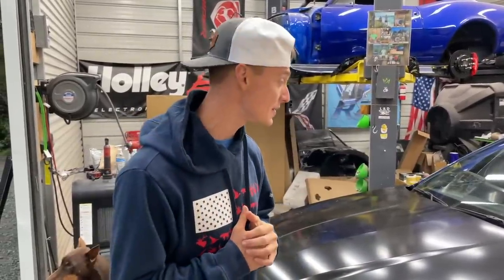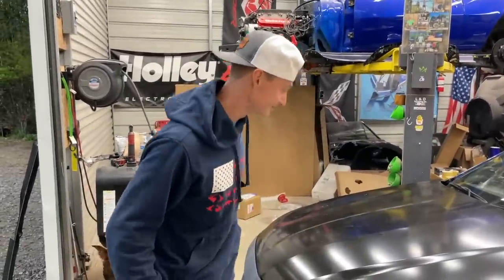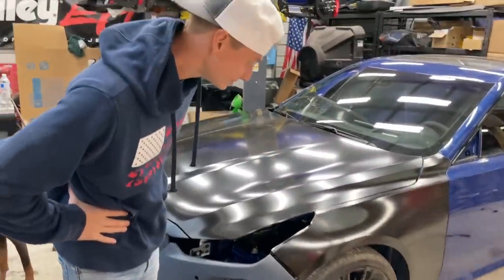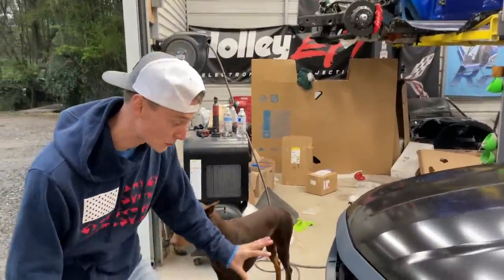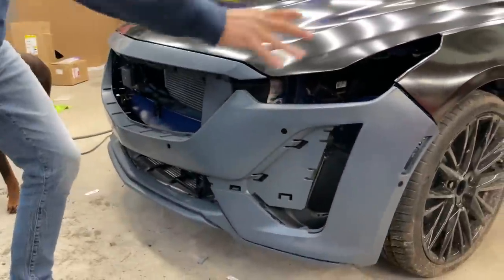Because what we're gonna try to do today is actually get this inside the paint booth, dude. Inside the paint booth and hopefully painted by tonight, which will be absolutely amazing. Because then tomorrow we can start piecing it together, hopefully. Dude, this thing is gonna look super sweet with all the black accents. You got that grill, that lip, these fog lights right here and everything.